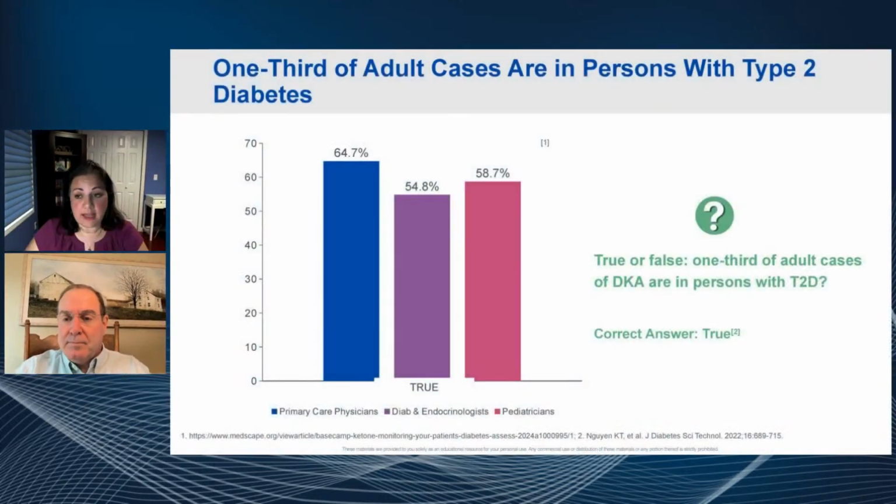That's excellent. So now that we've defined DKA, what do we know about its prevalence? In our survey, about half of primary care providers, diabetes and endocrinology providers, and peds providers recognized that a third of adult cases of DKA occur in people with type 2 diabetes. Do you think that DKA may be overlooked in people with type 2?